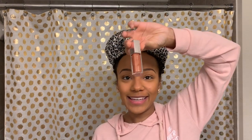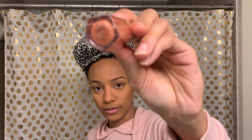And for my lip, Fenty Beauty. This was like $18. Girl, when I say I about died, but it was so worth it. I don't know if y'all can see this, but Fenty Glow, that's the name of it. $18 from Sephora, girl. And it's just so good. Love it. Okay, next we're gonna go in with some lashes.